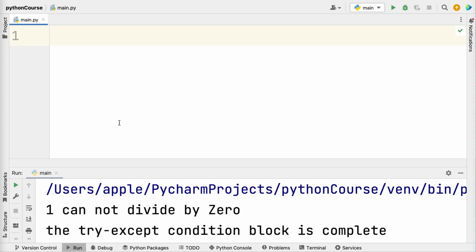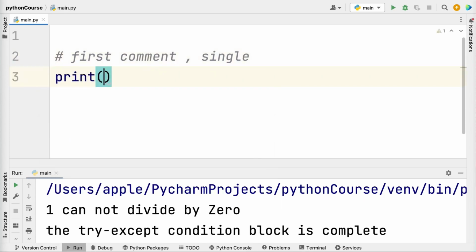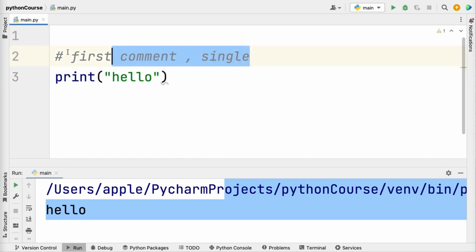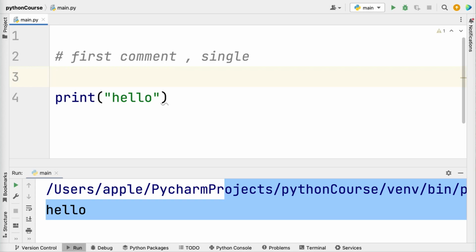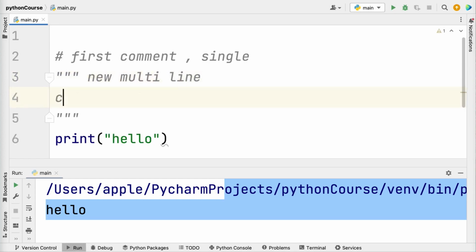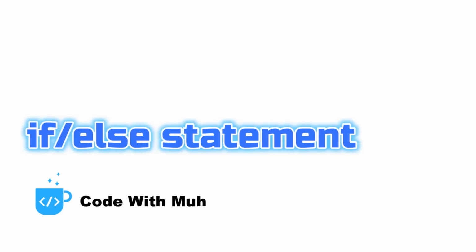In Python, comments are used to add annotations to your code. They are ignored by the interpreter and do not affect the code execution. We have two ways to add comments in Python. Single line comments. We have this comment: first comment, it's a single line comment in Python. We can print here something. So we can see it will only print the Python code. It will not print or do anything with the comment. We can also use multi-line comments in Python. We have a new multi-line comment. We can write anything. So we can easily use single line or multi-line comments in Python.